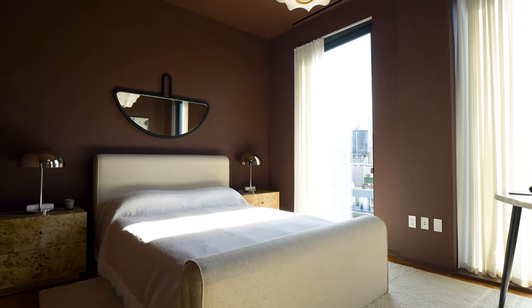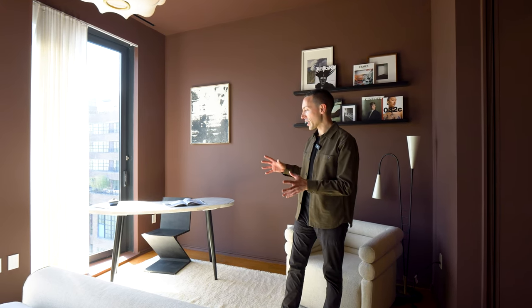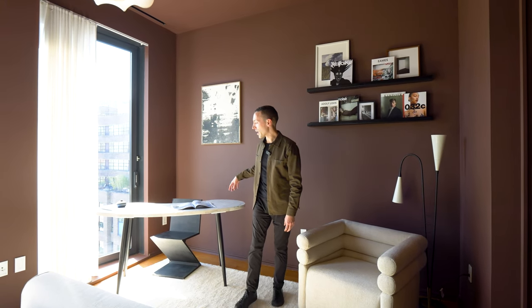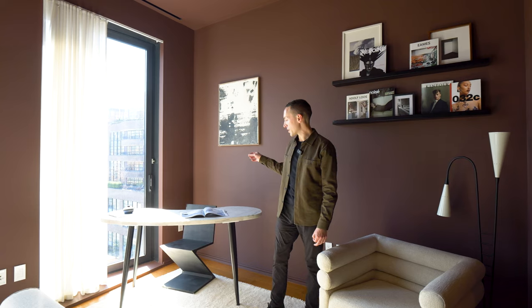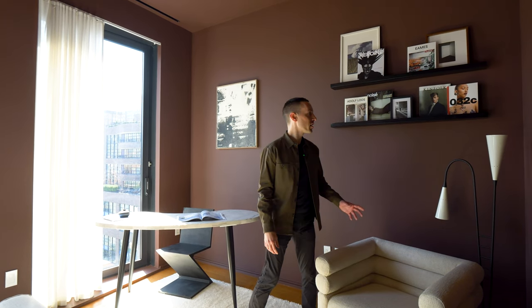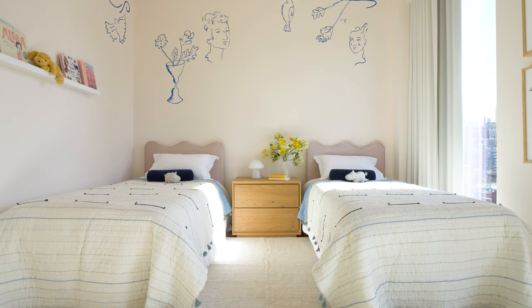And we're now in our plum bedroom, which is a guest suite. In this corner, we have a mid-century inspired kidney-shaped desk anchored by this vintage Rietveld chair. And over here, we have our reading nook.